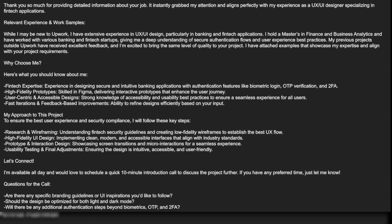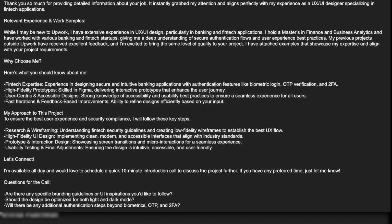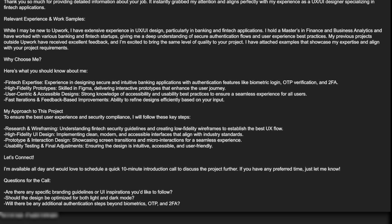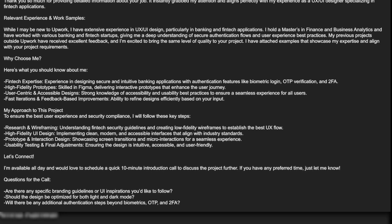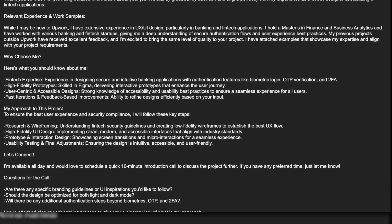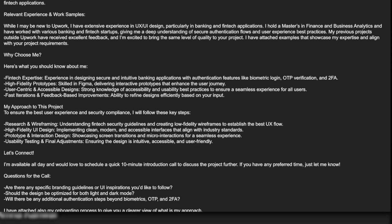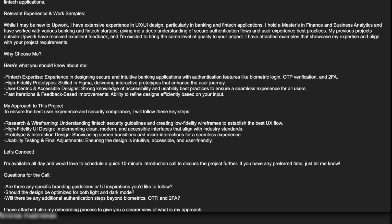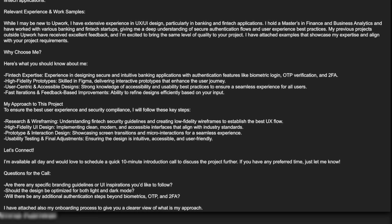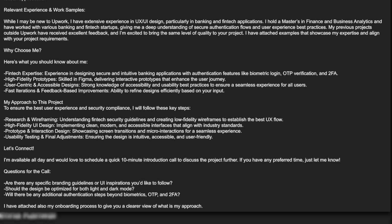I have attached examples that showcase my expertise and align with your project requirements. Why choose me? Here's what you should know about me. Fintech expertise. Experience in designing secure and intuitive banking applications with authentication features like biometric login, OTP verification, and 2FA. High fidelity prototypes. Skilled in Figma, delivering interactive prototypes that enhance the user journey. User-centric and accessible designs. Strong knowledge of accessibility and usability best practices to ensure a seamless experience for all users. Fast iterations and feedback-based improvements. Ability to refine designs efficiently based on your input.